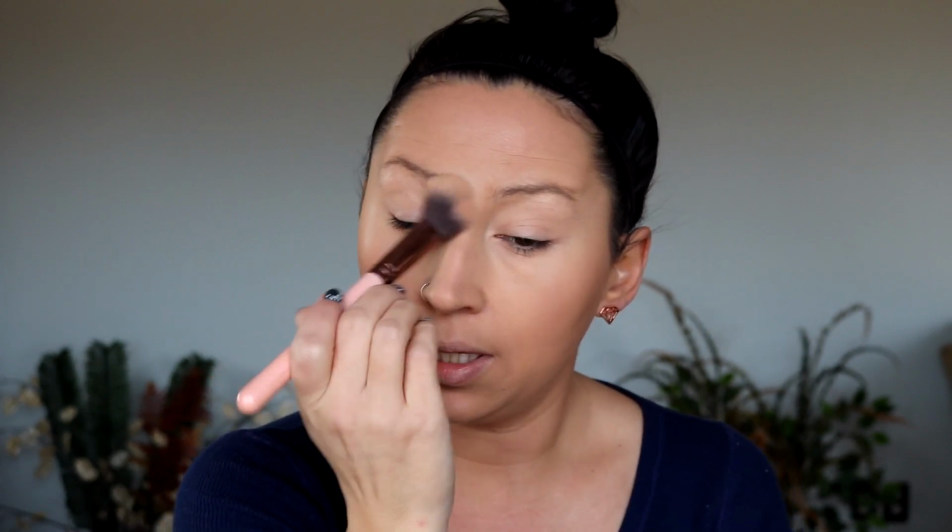And I'm gonna set around the mouth and my smile lines and the nose. My nose is always such a problem area. And just look how smooth that made everything. Just so smooth and poreless. I love it.